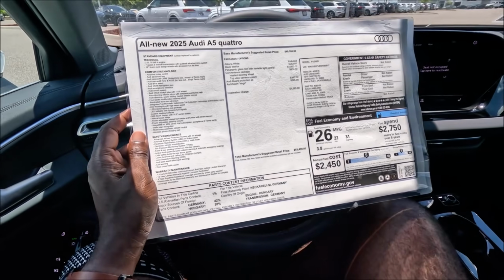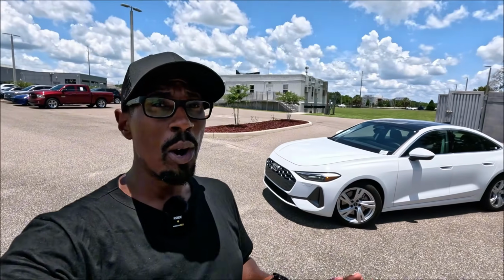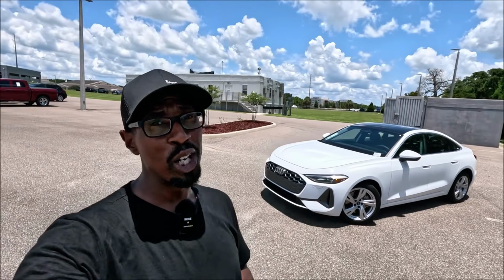But with that said, what do you guys think about the all-new 2025 Audi A5? So at $53,430, how do we do on this very modest spec of the 2025 A5 facelift? Drop those comments down below.